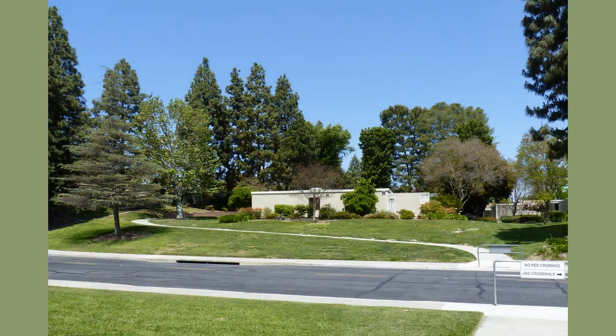The walk continues across Avenue Sevilla. Please follow the directions on the sign you see to the right.